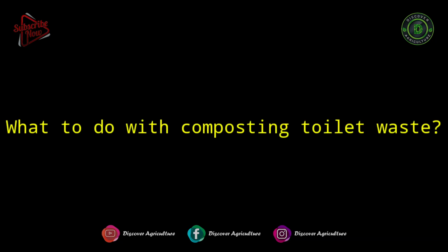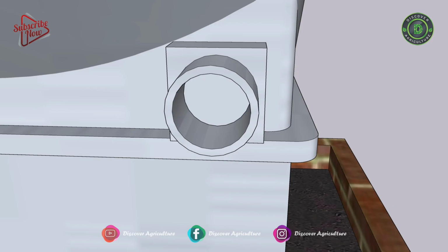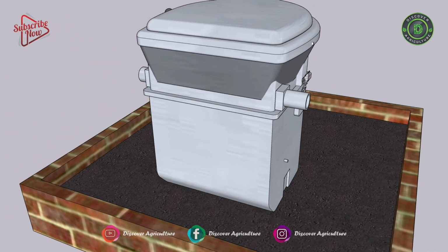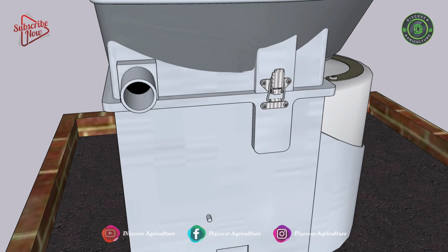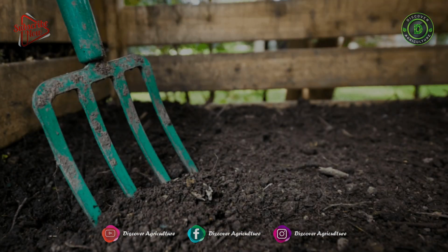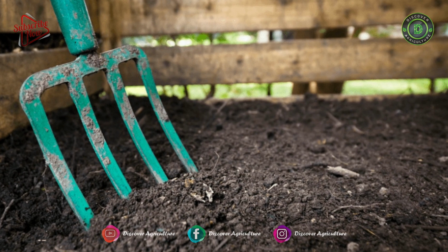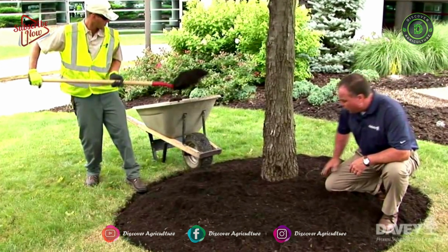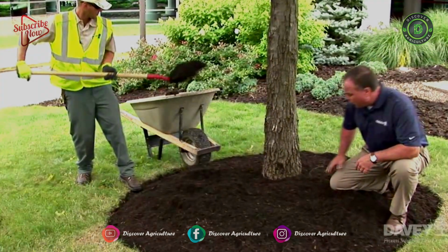What to do with composting toilet waste? Once you've used your composting toilet for some time, you're going to have a byproduct that's very much like topsoil. This can be used in a variety of different ways. Add it to an existing compost pile. Spread it around fruit or nut trees. Spread it over lawns or around non-edible gardens.